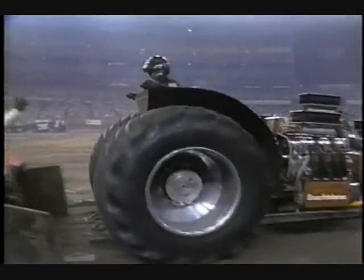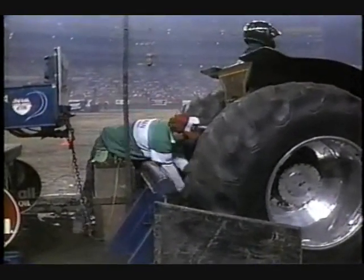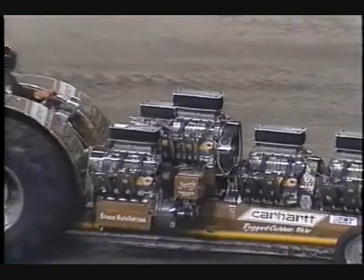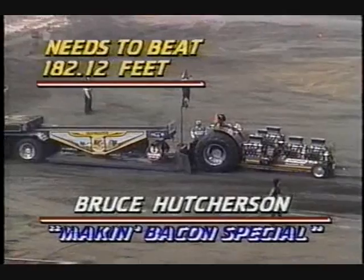All right, this is Bruce Hutcherson, as we said, backing up the Makin Bacon Special, one of the most famous tractors in all the sport. The hook attached to the rear of the machine. There are 1, 2, 3, 4, 5 motors. He can run in different configurations. He's got 5 in now. These are big Hemis. The Makin Bacon Special.